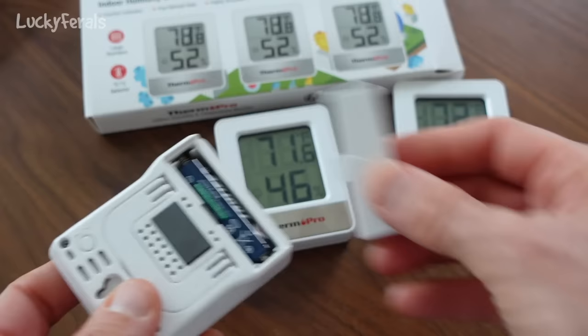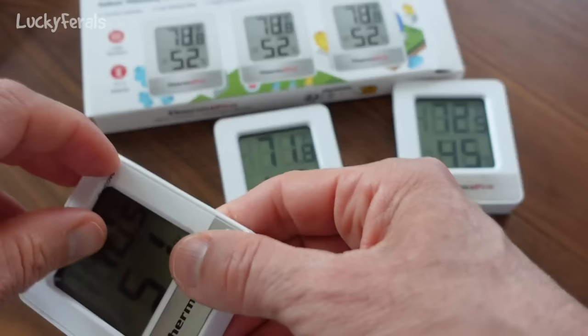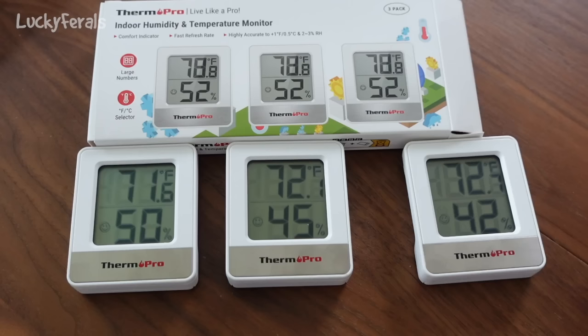So this is war, this is a battle, and I want to make sure the entire house, every inch of it, is below 50% humidity. So I'd rather have more than enough of these, and that way I'll know everywhere there's an issue, I'll be able to put these sensors. So this sensor should start acclimating to the house now also. Yeah, so I'm really happy that I got three more of these, and I'll see how they do.